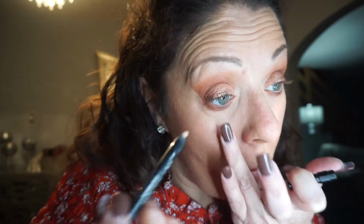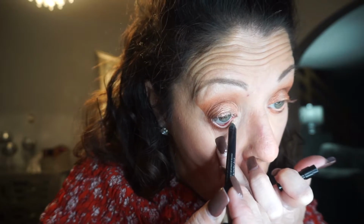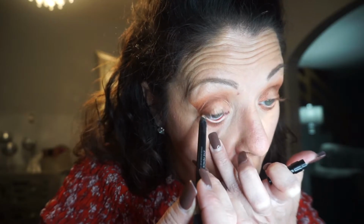This is my Urban Decay cream colored eyeliner. I can't think of what it's called now. But it's a cream color eyeliner, and I'm just going to put that on my waterline. Help brighten up the eyes some. And then I'm going to just throw on some mascara and be done.